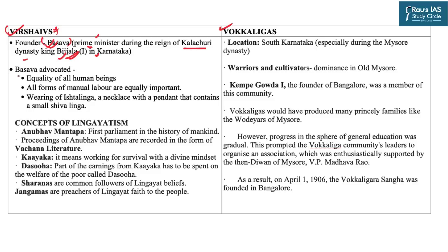The basic principle which Basava advocated was equality of all human beings irrespective of their caste, gender, sect, religion, etc. Further, he also advocated that all forms of manual labor are equally important.